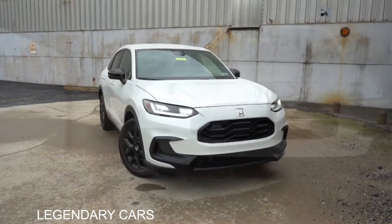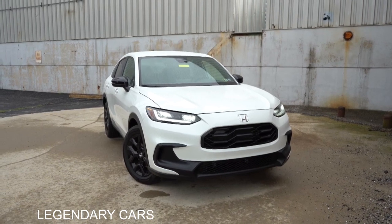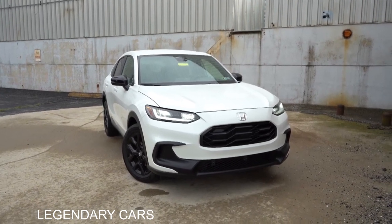But that pretty much rounds out the front end of the HR-V. I actually love the new look, in my personal opinion. Let me know what you guys think in the comment section below. But now, let's go ahead and make our way to the side.